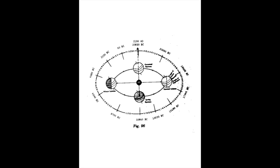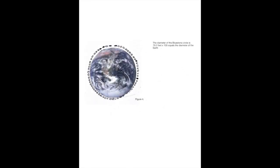And this could be the reason they used 2 different kinds of stones, large granite stones and then the small blue stones. There are 60 small blue stones in the second circle with a diameter of 79.2 feet and a radius of 39.6 feet. This is very important, as the diameter of the Earth is 7,920 miles and our radius is 3,960 miles. So if you reduce the size of the Earth by 100 times, it would fit exactly into Stonehenge's second circle perfectly. 72 years times 60 blue stones would equal 4,320 years, or 2 ages.